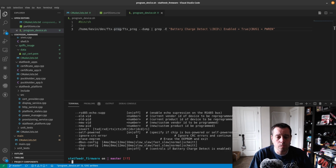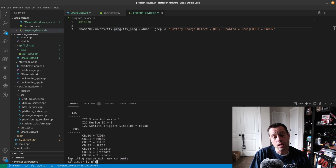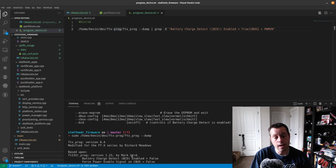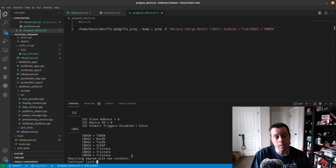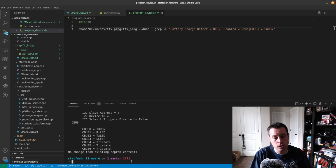Let me run this again to show you what I'm thinking in my head. The first time you run it, you get the rewriting EEPROM with new contents, and the reason it does this is because it doesn't have a baseline yet. If I say yes here, for example, and now run it again, I'm fairly certain it won't prompt me that again. Let's try that. Yeah, no change from existing EEPROM contents.